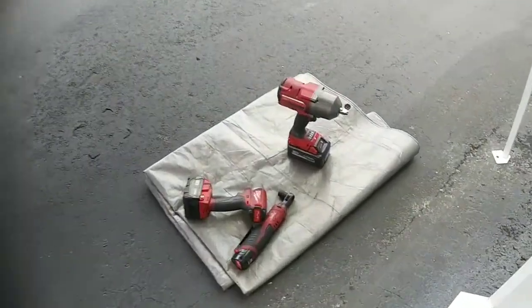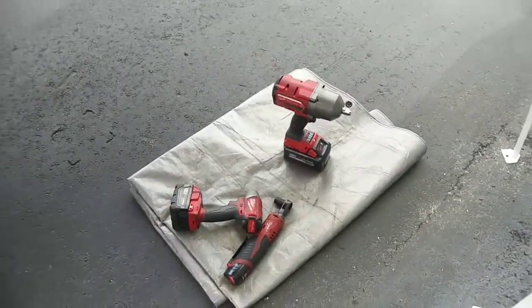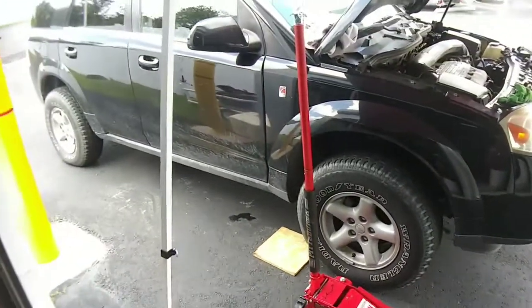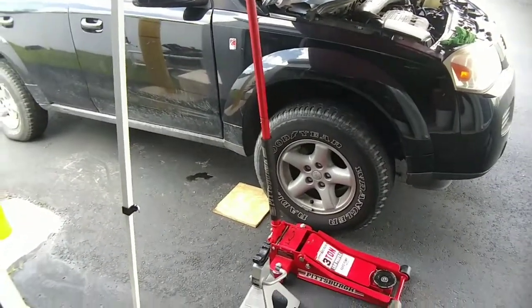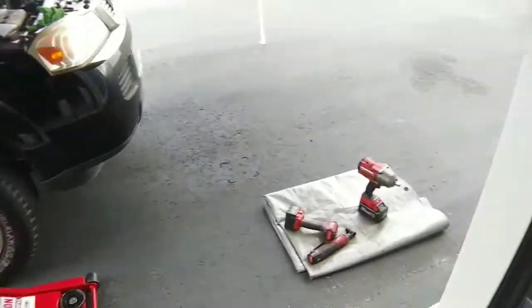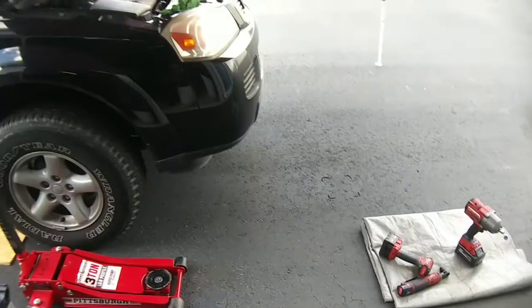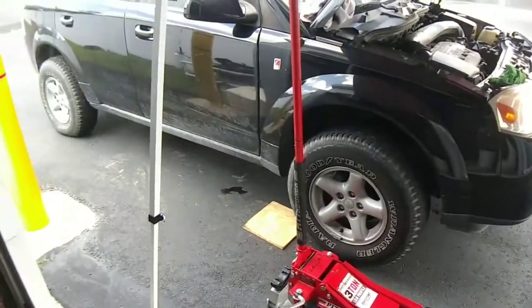Plus, with technology nowadays, I'm not full-time in auto tech, but from the stuff I've researched and watched and read about, the industry is definitely moving more away from pneumatic stuff and more towards the electronic stuff. So bigger batteries, stronger impact guns, better quality, so that's where it's going.